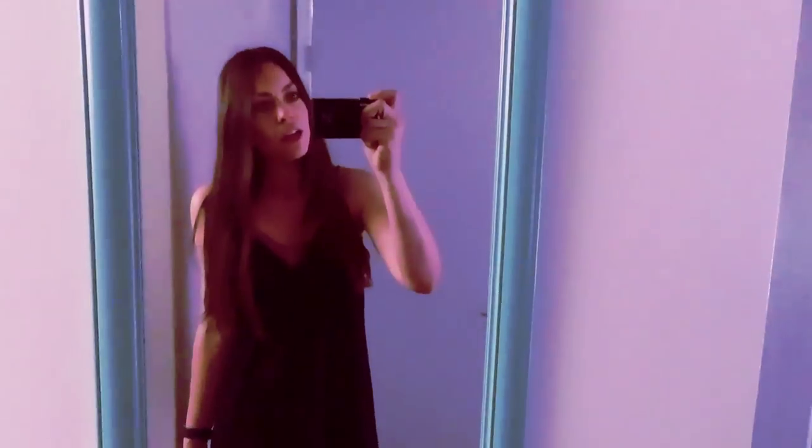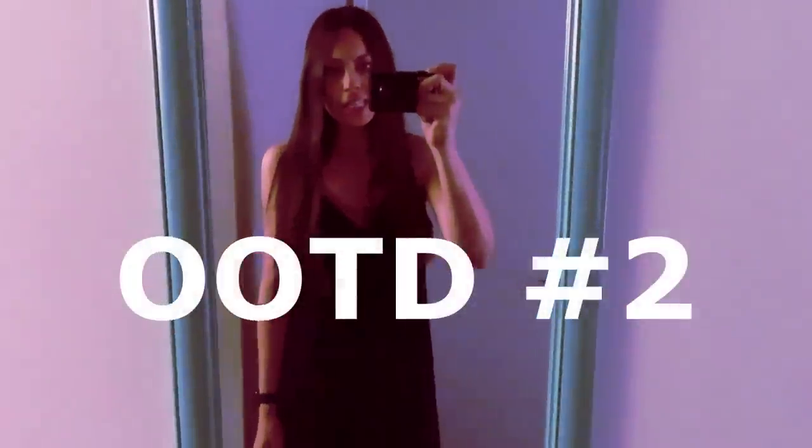Quick OOTD, I have had this dress since my husband and I met, and it is amazing. It's just this really long black dress with spaghetti straps, and I just have a bralette underneath it, and it's got a tie right here. It's long, it's black, it's the most flexible, cozy material, and I love it.